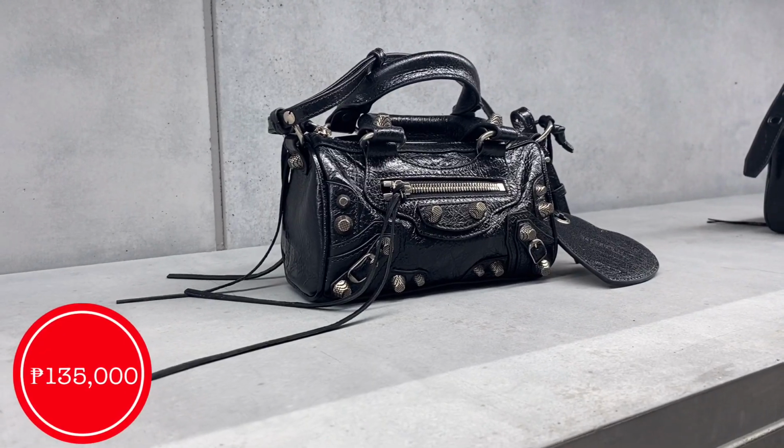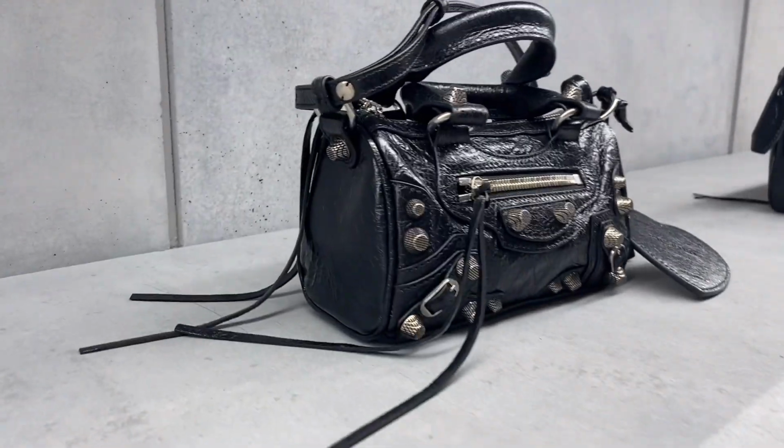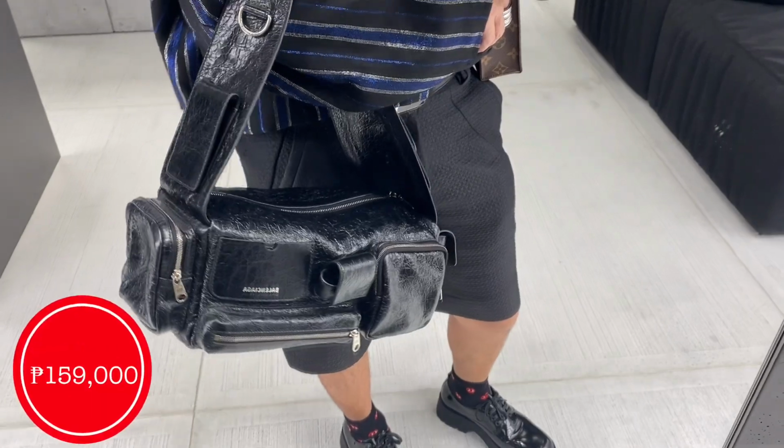No, 135. Cute kasi nung shape niya. 159.